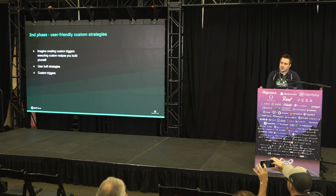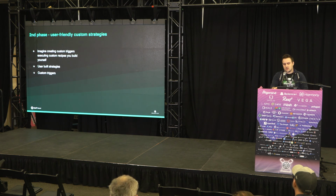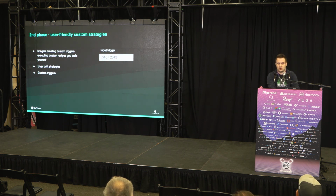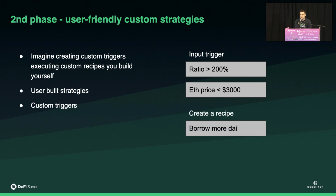Same as Recipe Creator, you will be able to choose your own triggers and then select what actions are to be done at the time. I'll try to show you an example that I thought of. Let's say you have a position where you have Aave as collateral and DAI as a debt. And you can say, if my ratio is over 200%, and let's say ETH price is lower than 3,000, borrow more DAI from my position and buy me more ETH with it, for example. So you can combine different protocols, different actions. It's up to you what to do, honestly.